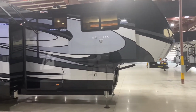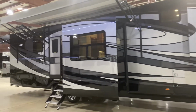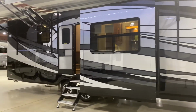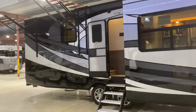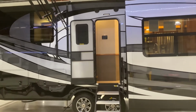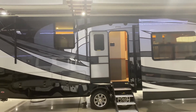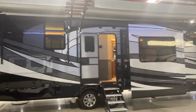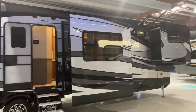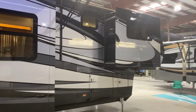Fifth wheels, they're also, if you're going to become a full-timer, a fifth wheel is really the way to go. You can full-time in a travel trailer, that would be fine, but space is a little bit limited. Fifth wheels have much more space in them, much more comfortable, so if you're looking to be a full-timer, a fifth wheel is the type that you want to look at. All right, so on to the next.